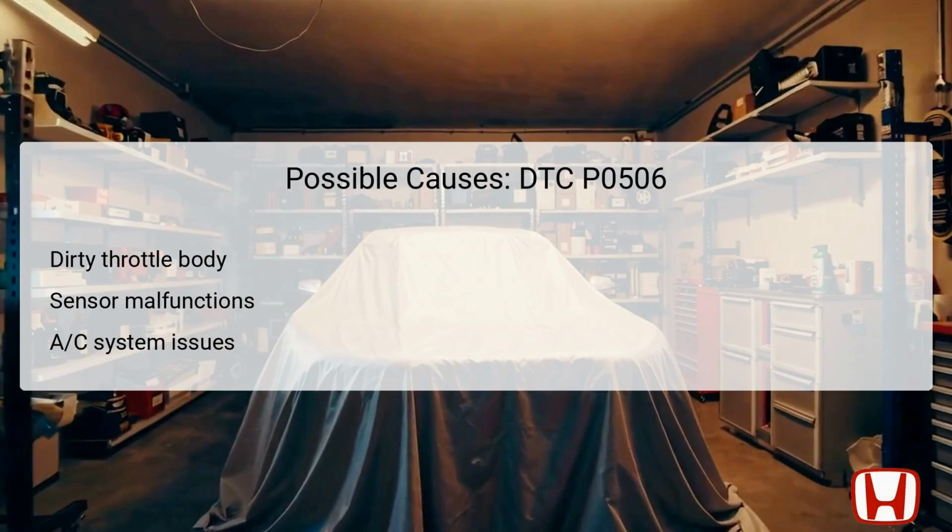The possible causes for DTC P0506 include several components that could be malfunctioning or obstructed. One common culprit is a dirty throttle body, which can accumulate dirt and carbon deposits over time, disrupting airflow. This buildup can cause the throttle plate to stick or not open properly, leading to low idle RPMs. Sensor malfunctions are another potential cause.